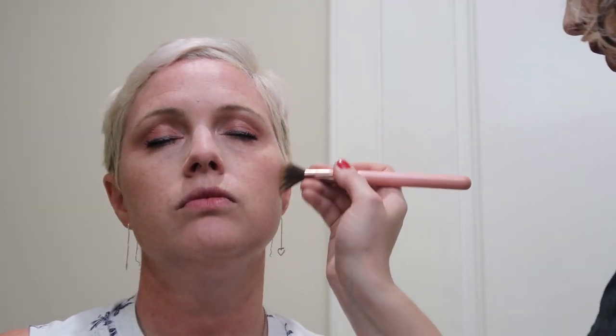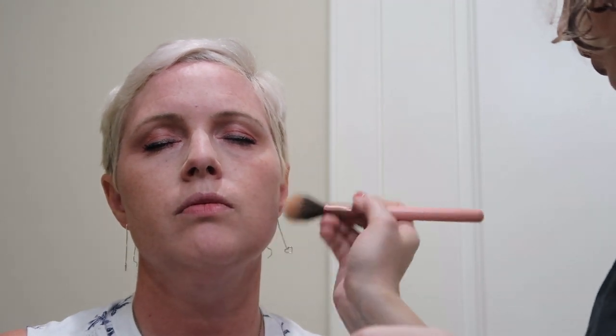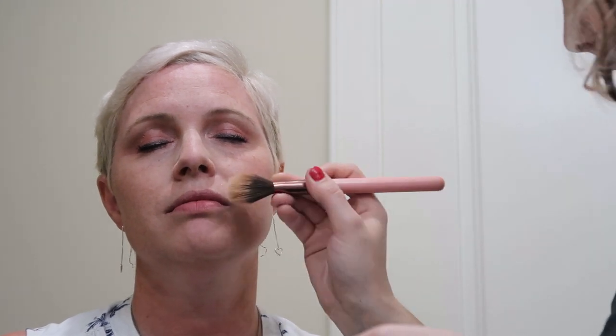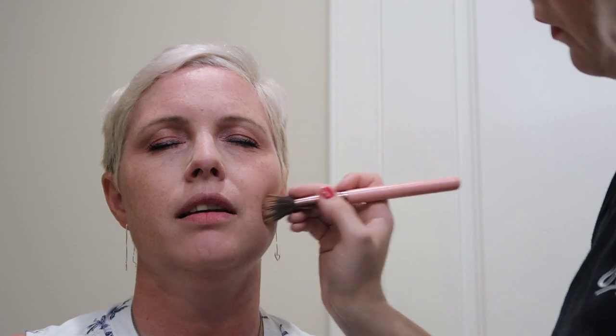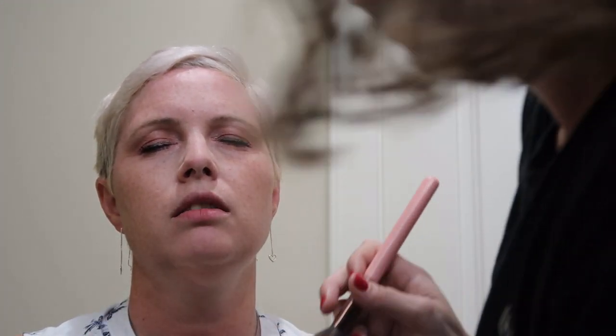I'm gonna get some bronzer. What's the difference between contour and bronzer? Is there a difference? Isn't contour just bronzer in a certain place? Yeah, I've always wondered what the difference is. It seems like when people put bronzer on, they look more orangey, whereas contour seems more neutral colored. Yeah, does it seem like that? Yeah, definitely.